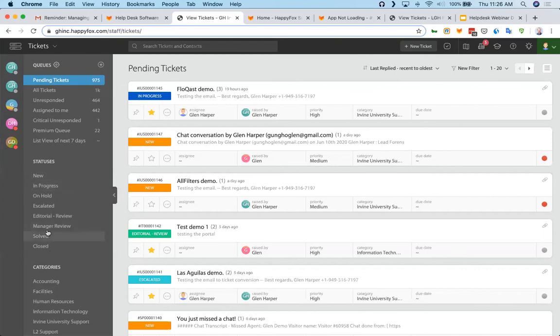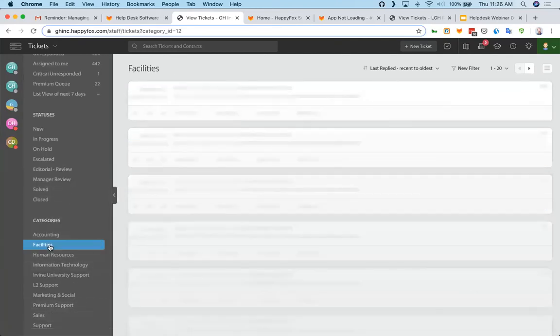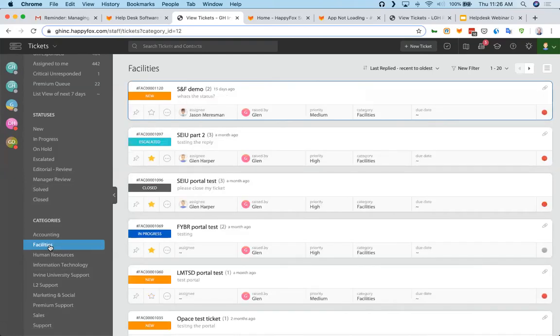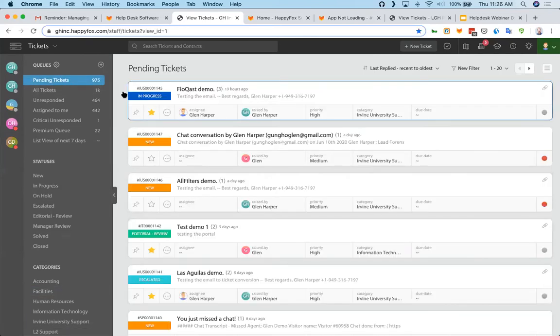So then you can go through and see things by a particular status or view things by a particular category. Want to see just facilities tickets? You can go in there and drill in and just see those very easily. So you're not going to have to spend a lot of time building a lot of filters or custom views. HappyFox is going to enable you to have a lot of these views right from the very beginning.